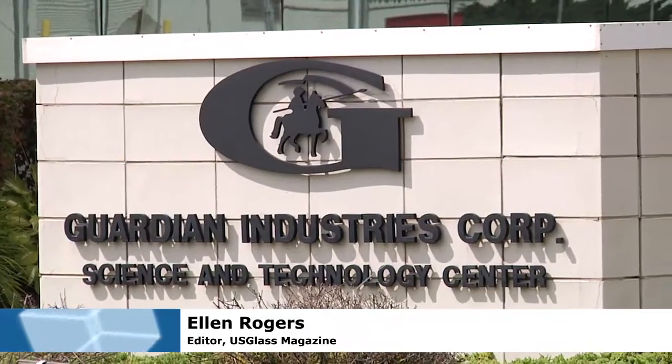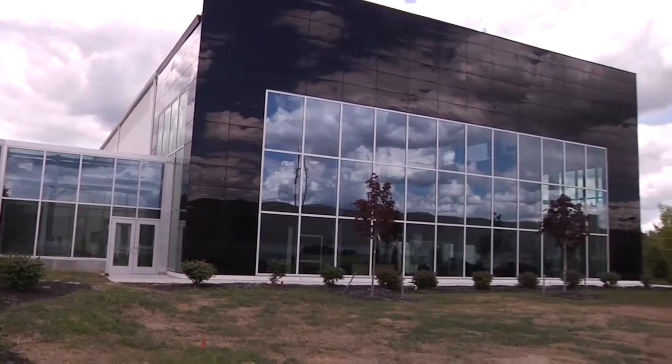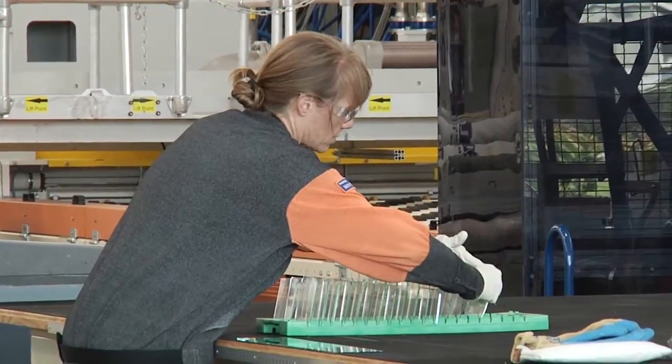Here we are in Carlton, Michigan at Guardian Industries Science and Technology Center, which recently underwent a major expansion. We spoke today to Chris Dolan and Sheldon Davis about ways the center is focusing on product innovation. Let's take a look. The idea of a center like this is to help us connect our customer needs to our technical staff and then execute to really create the products.